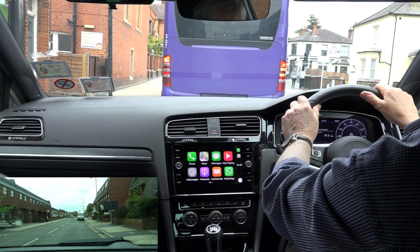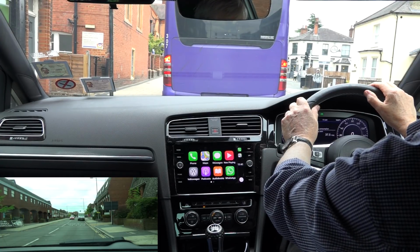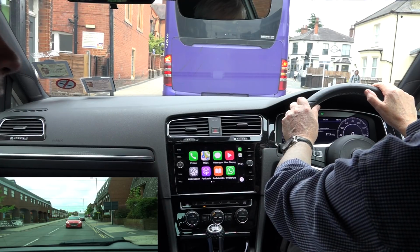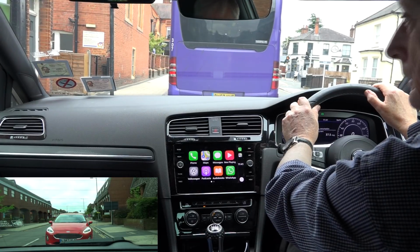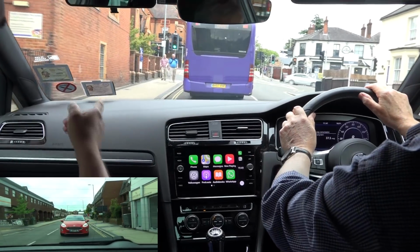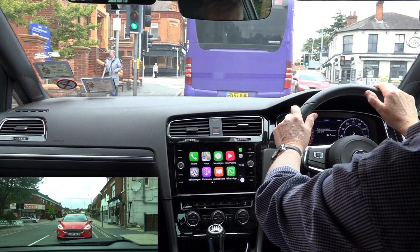So do you think we need to put the handbrake on, or does this automatically come on? So on a controlled crossing, you've got the black and white post with the zigzag alongside the road and you've got the flashing amber beacon. So if anyone is approaching the crossing, we're going to turn left here. Indicator, Tony. Indicate.